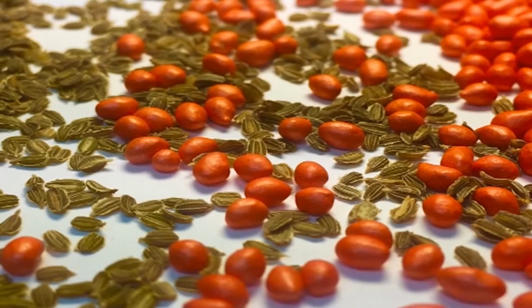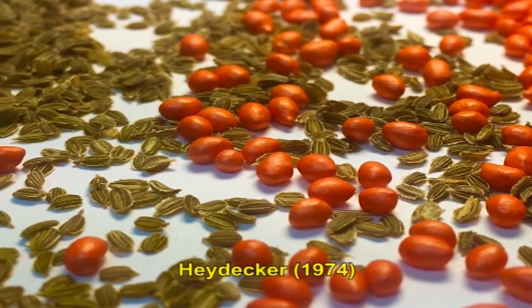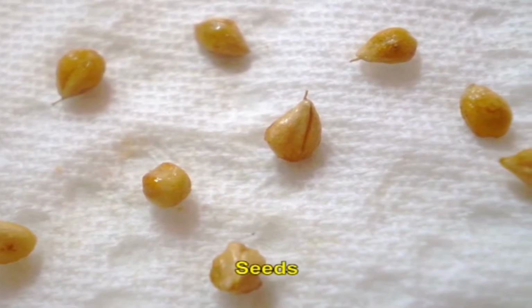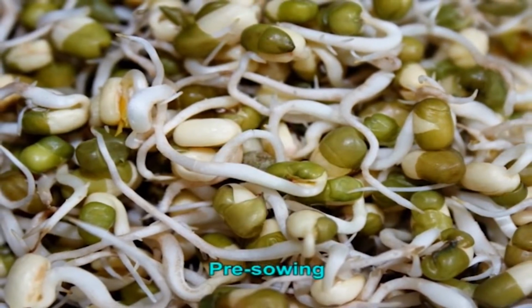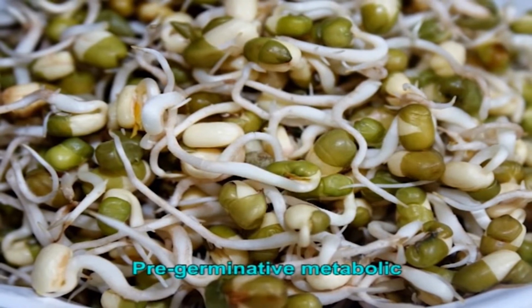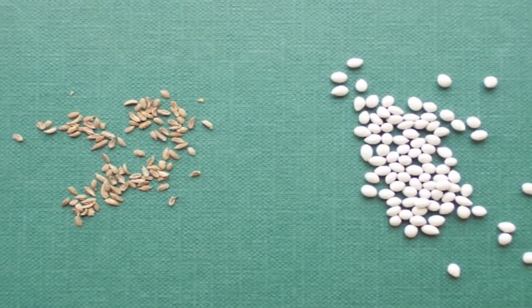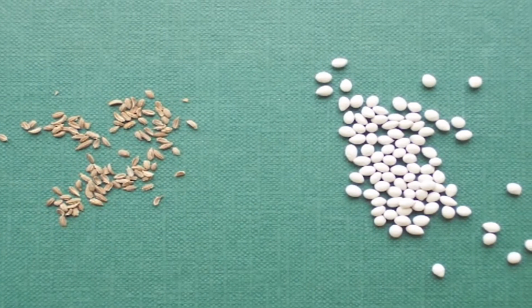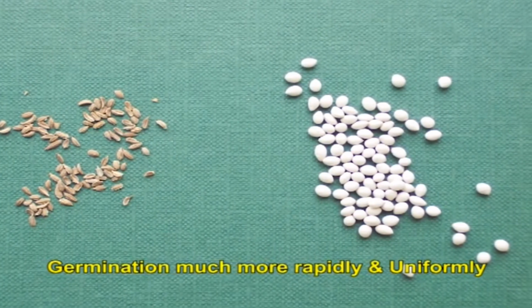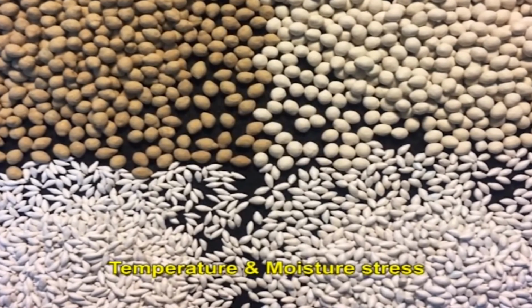Seed priming. The term priming of seed was coined by Malnassy in 1971 and reported by Heydecker in 1974. Seed priming is a process used to improve the field performance of the seeds. Seed priming is a pre-sowing seed treatment that involves the controlled hydration of seeds sufficient to allow pre-germinative metabolic events to take place but insufficient to allow radicle protrusion through the seed coat. After the priming treatment, the seeds can be dried and used for sowing. Upon re-imbibition, the seeds retain the advancement they achieved during the priming treatment and complete germination much more rapidly and uniformly. In addition, priming can overcome some types of environmental stresses such as temperature and moisture stresses.